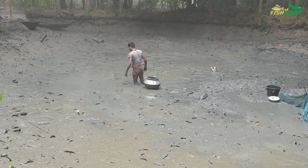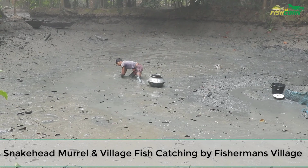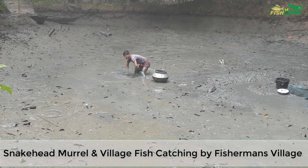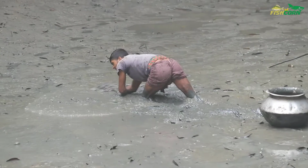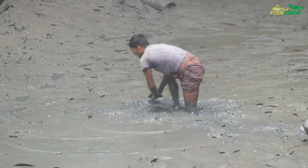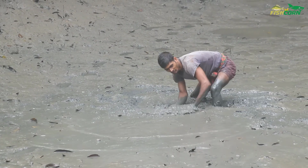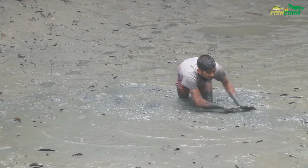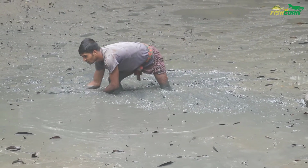Today, Fisherman's Village is trying for only snakehead murrel and other big Bangladeshi fishes. And I see they have already managed enough snakehead murrel and koi fish. Since they are getting lots of Bangladeshi fish from this muddy pond, this is why till now they are trying for more and more live and fresh Bangladeshi fish.